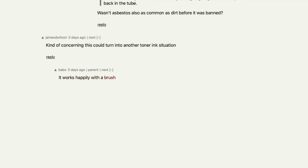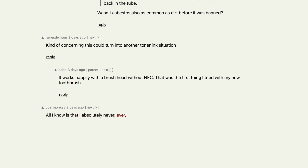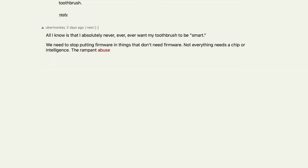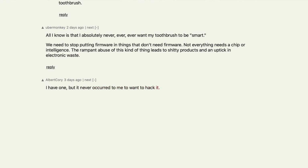It works happily with a brush head without NFC. That was the first thing I tried with my new toothbrush. All I know is that I absolutely never, ever want my toothbrush to be smart. We need to stop putting firmware in things that don't need firmware. Not everything needs a chip or intelligence. The rampant abuse of this kind of thing leads to shitty products and an uptick in electronic waste. I have one, but it never occurred to me to want to hack it.